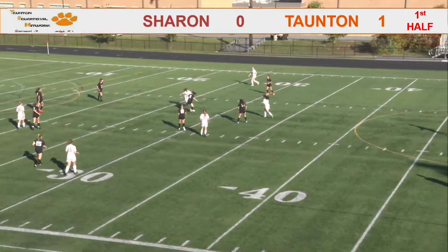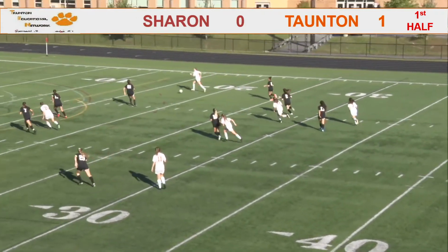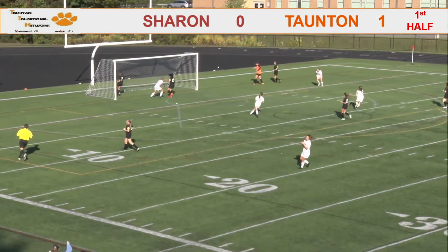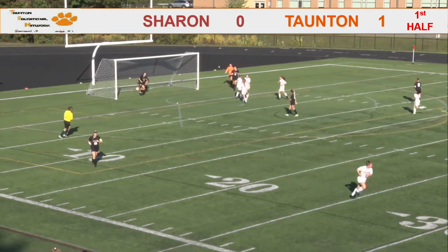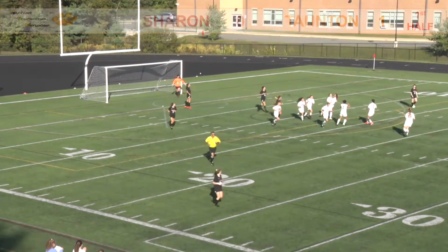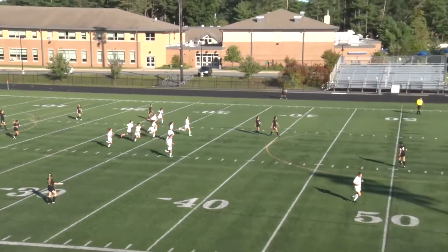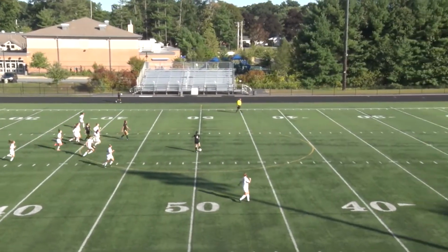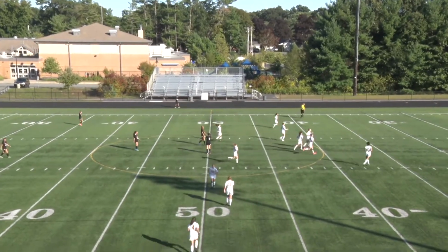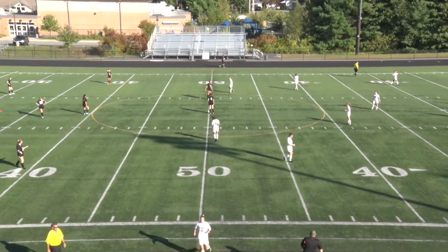Long pass down. Some good defense and good offense shown here. Sharon making a drive. Oh, goal by the Sharon Eagles. For a second, I thought that ball missed. It's a good drive and good offense shown by the Sharon Eagles, as we turn back to Tigers possession of the ball.